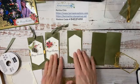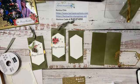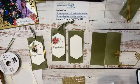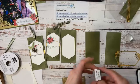And then what I did was I thought it would be kind of fun to stamp on them, right? So let's do a little bit of stamping. So we're going to get the acorn image out. And I have to show you how juicy this spot is. I can't tell you how excited I am about it.